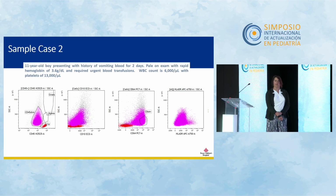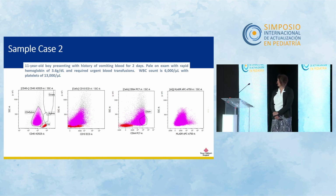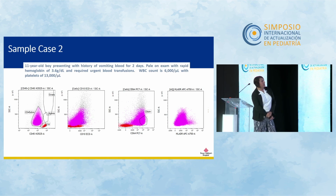It's another kid, and this shows you how important this timing is. It's an 11-year-old that had a history of vomiting blood. He was very pale. Remember that that's one of the common features of leukemias. Had a very low hemoglobin and a platelet count of 13,000, okay? I'm not a hematopathologist or a hematologist, but 13,000 is quite low. Am I right? From the physicians? So not as low as some of our kids, but quite low.